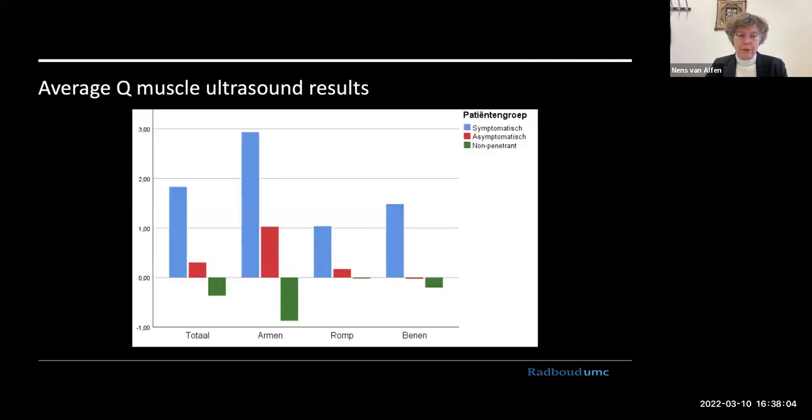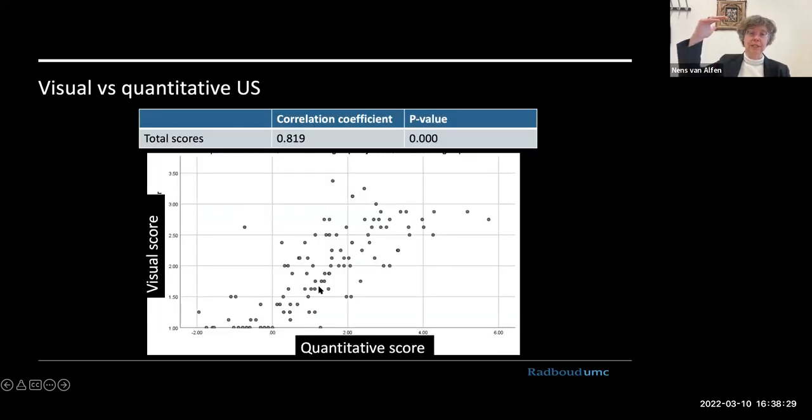Now here is the average quantitative muscle ultrasound results, and the split between those groups of just normal symptomatic patients. So the ones in blue here. And you see that the average scores are here at 2 standard deviations or even higher for the arms. So the arms seem more affected as a whole than this is the trunk and this is the legs. But as a group, they are clearly above the mean.